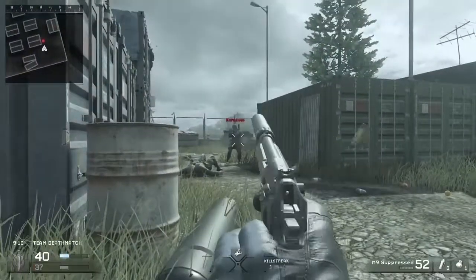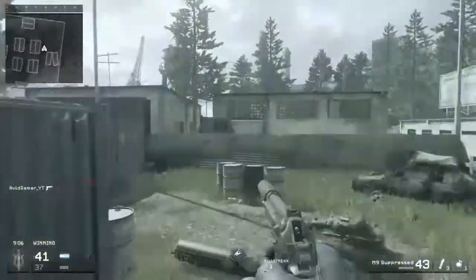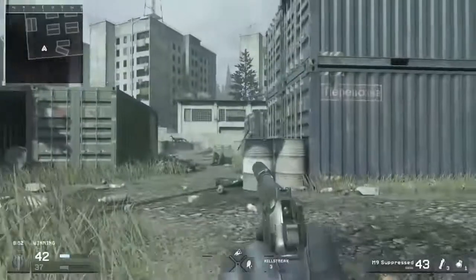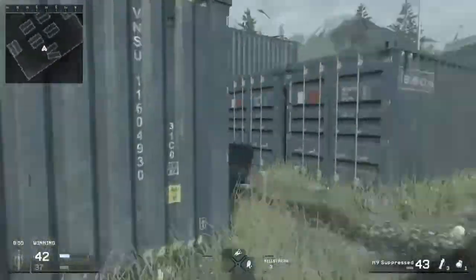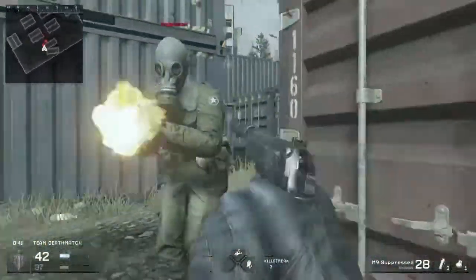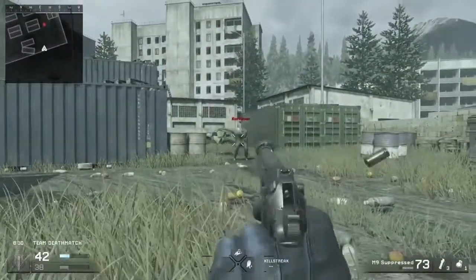If you crouch, it's even better. You can just crouch and hip fire. It doesn't matter. These guns have recoil. But it doesn't matter. You can just hip fire. These guns have recoil.